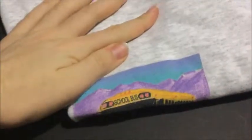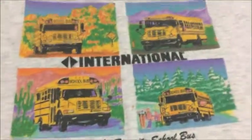You can see the top of a bus. So this is a t-shirt. It's got Internationals on it. Hold on a second. But this is a t-shirt.